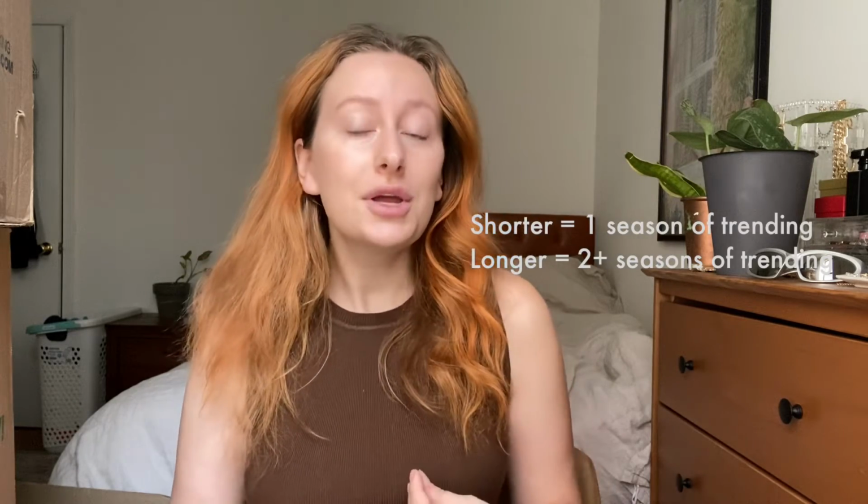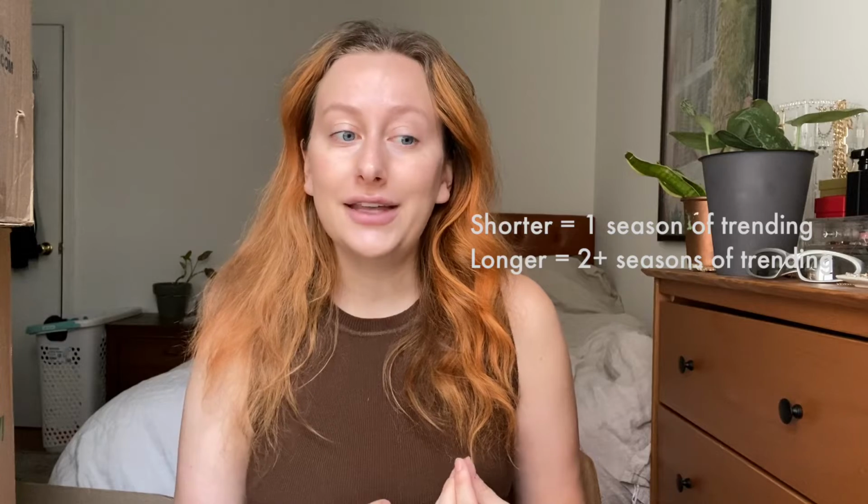Something I want to mention is all of these trends I'll be explaining if they're going to be shorter form or a longer form, so you can know where you'd like to invest and where you may want to go for a more affordable option, and I'll be linking all of the examples that I give down below.